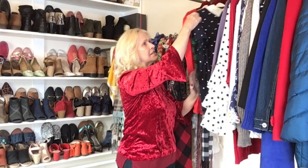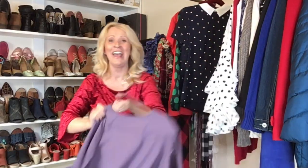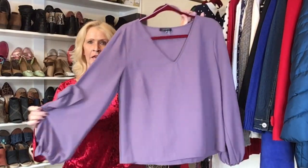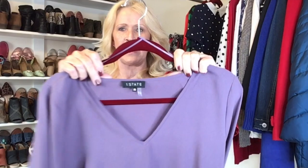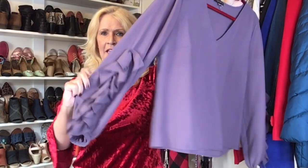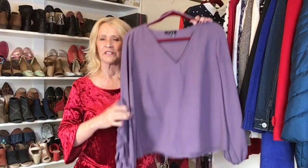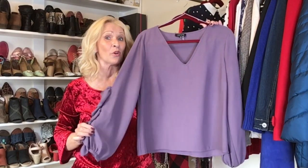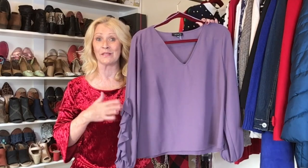Yeah, I was a size medium not long ago, and I am no longer. Okay, the next one is this little purple, it's not really purple, lavender V-neck top. This one is by One State. It's also a size medium, and it has this detail on the arm there. I wasn't sure if I should have purchased this. It was not 100%. I decided to keep this, and I may have worn this for a video, but I've never worn this outside of my house.